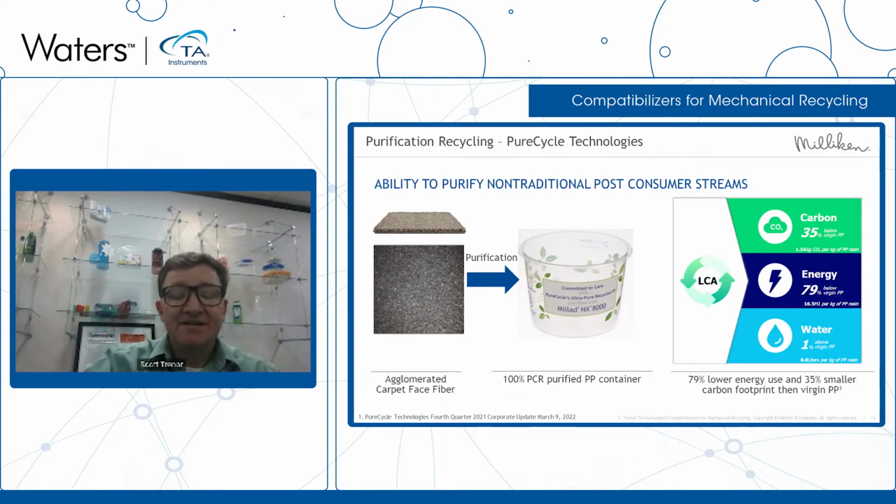And then finally, the third example I want is some of the collaborations that we're doing outside of the walls of Milliken. So this is an example of a startup that we're supporting, Pure Cycle Technologies. They're scaling a purification process that was developed at Procter & Gamble. And for those of you who do polymer chemistry in the lab, it's very similar to how you would purify something in the lab, a little more complex.